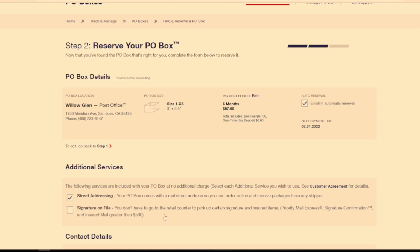Signature on file, I would probably not select that. I mean, there's a chance you could lose your package. And if it's something high in value and it requires a signature, as you can see right here, $500. If you leave your signature on file, there's a chance they might lose your package. And if they were to lose that package at the post office, then there's no way for you to prove that you didn't receive that package because your signature was on file. So be careful with this one.